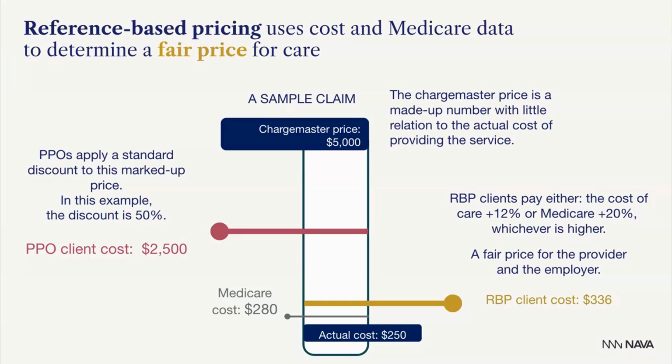So now the reimbursement method of RBP will dictate that we are going to pay the greater of two metrics: either 112%, or 12% above the cost of care, or Medicare plus 20%, or 120% of Medicare. So whichever is higher is what you would be paying to the healthcare provider. So hopefully that answered the question. I know we unpacked that very deep and very quickly as far as what RBP is all about.